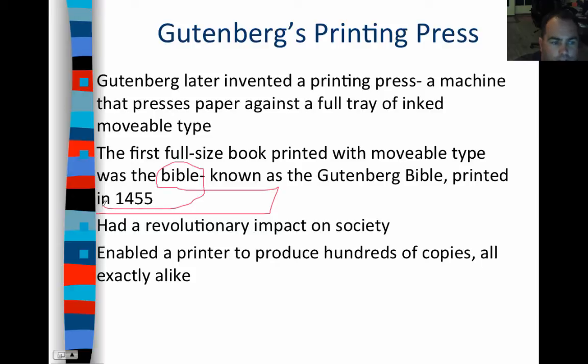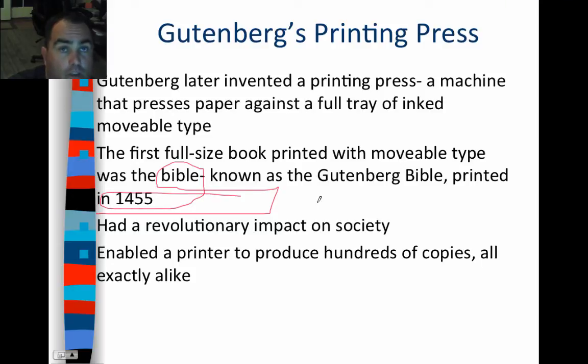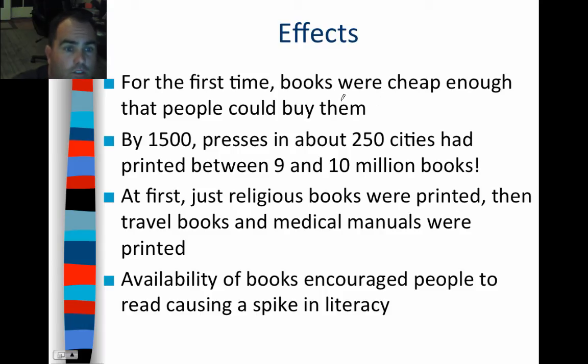Again, that idea of the Northern Renaissance being a little bit more religious, being a little less secular, let's get rid of the church. And what's amazing is it enabled the printer to produce hundreds of copies, all exactly alike. Revolutionary. All the ideas that those guys we were just talking about wrote about get spread. Books become cheap.